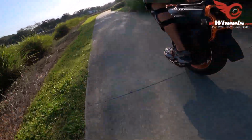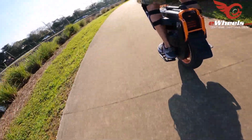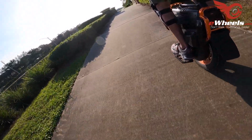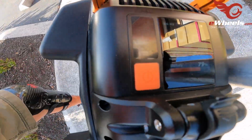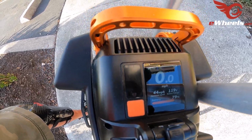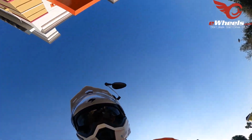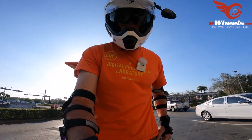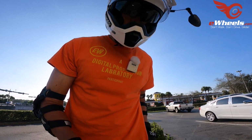I definitely think I want to let some PSI out of the shocks though. I'm just not feeling the cush. I like the cush, man. Give me some cush. Can you see that? Whoa. 44 miles an hour, top speed on that segment. That's kind of crazy, guys. Battery down to 79%.